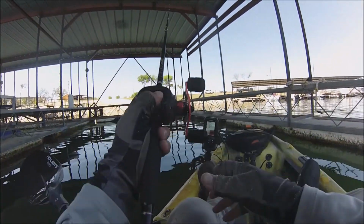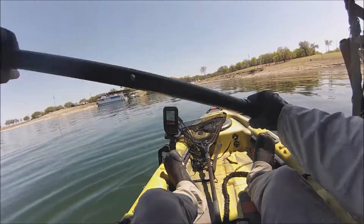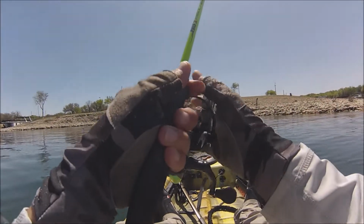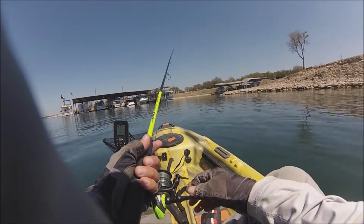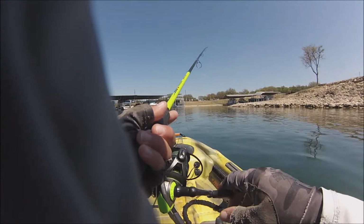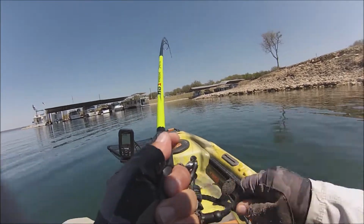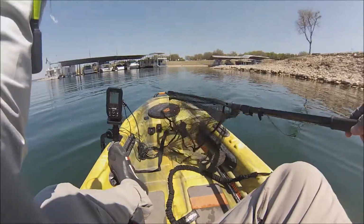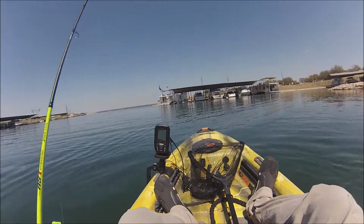Really, just all carp, every single fish down there. Let's just go through a drop shot somewhere. There we go. Be a fish, be a fish. It's a fish. Be big enough. It's pretty small. Might not be big enough.